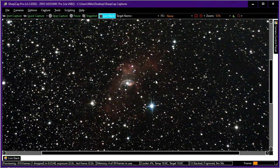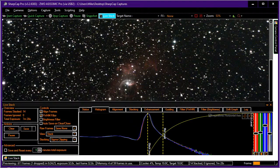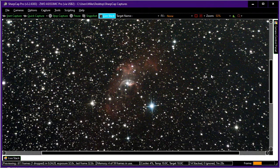But anyway, so far, so good. You can really start seeing the bubble forming in here, almost like a soap bubble in the middle of a whole region of glowing gas. In this case, an emission nebula being ionized by a central star. Stretch a little bit more, see what we get to see here.